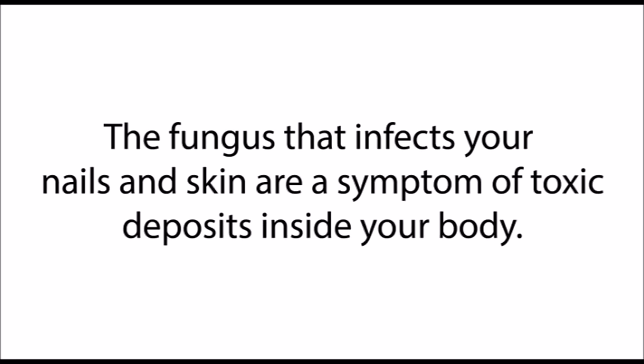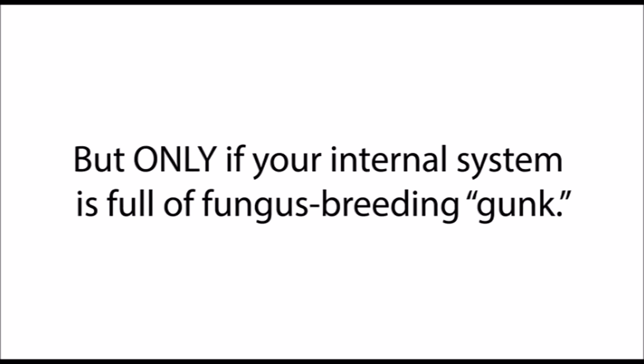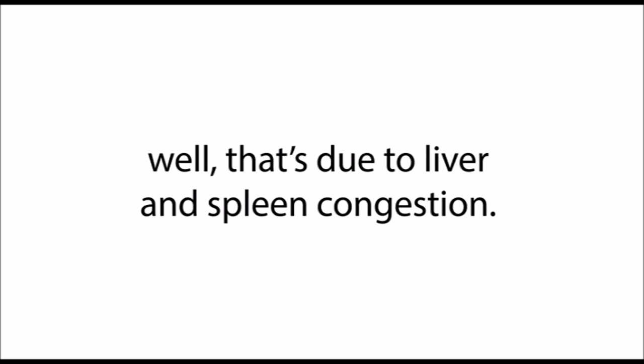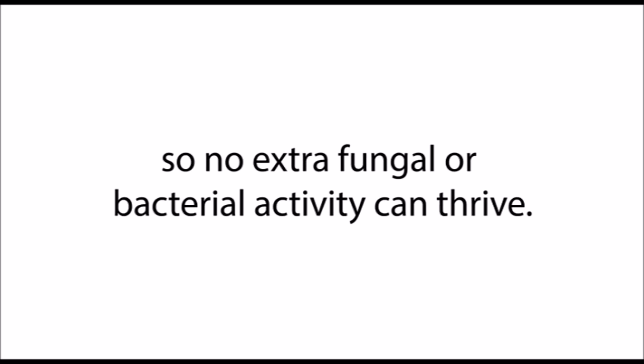No problem. The fungus that infects your nails and skin are a symptom of toxic deposits inside your body. Yes, you can get fungus infections from walking on contaminated carpets or by sharing shoes, but only if your internal system is full of fungus-breeding gunk. For example, say your large toes have fungus. Well, that's due to liver and spleen congestion. To erase a fungal infection on the outside, you have to first cleanse the waste from the main organs and system on the inside, so no extra fungal or bacterial activity can thrive.